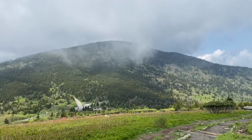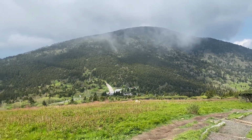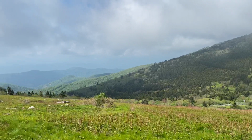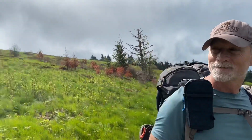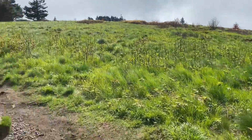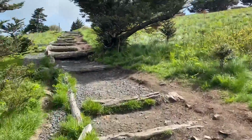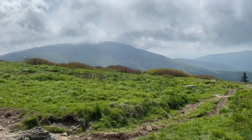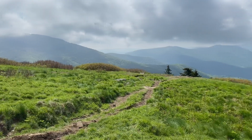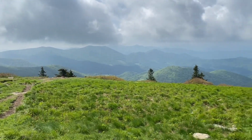All right, we were up the top of Roan Mountain. That's where the shelter was. There's Carver's Gap parking lot. And it's a much better view than when we were here 8 days ago. Oh, thank you. I've been so excited about the views. We're on our first bald. This is Round Bald.